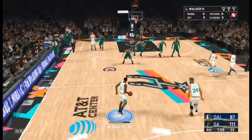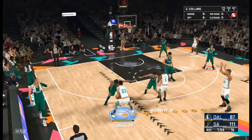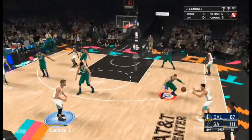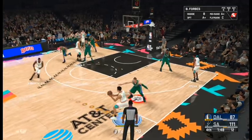Well, Luka Doncic so dangerous because when the three-point shot is working, he becomes an impossible guard. Here's Forbes. Now here's Walker.